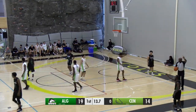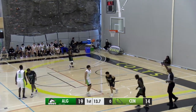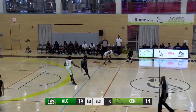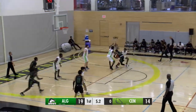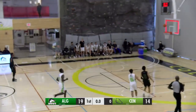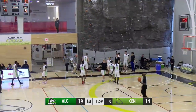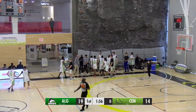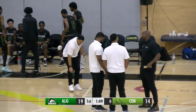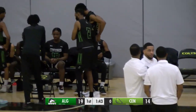Ruham Yandekwe steps out of bounds there. Colts ball, I'm sure now they'll be looking for the last shot here. Wolves still in that full court pressure. No need for the Colts to rush their offense here. Shallow misfires there. Trying to go for the buzzer beater is Galiza. He misses it. The Colts trail by 5 points to the Algonquin Wolves. Algonquin with 19, Colts with 14. We will come back to you for the second quarter momentarily.